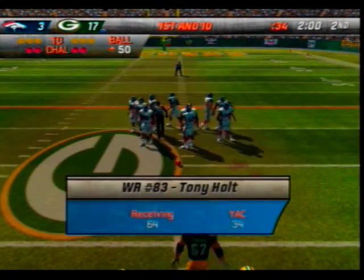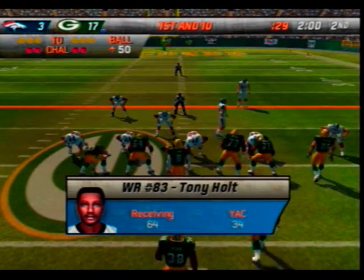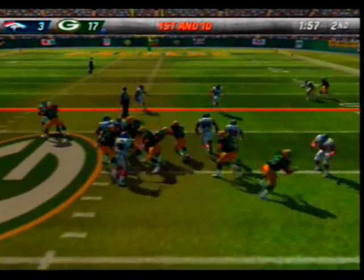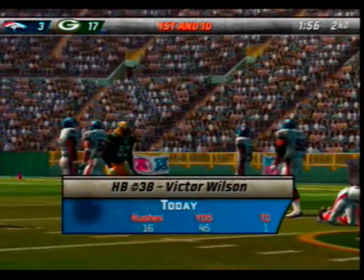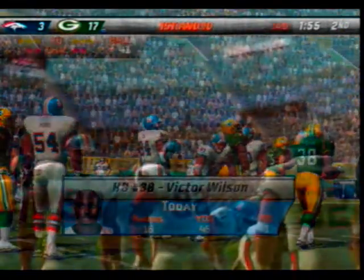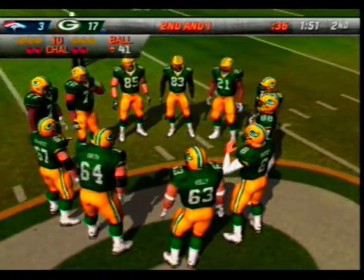So after that nice catch and run, here's a look at his stats. Misdirection. Smith comes up to make the play. You can't have a good running attack without blocking, but blocking alone won't get you what you need. You got to have a back who can find the holes when they're there.